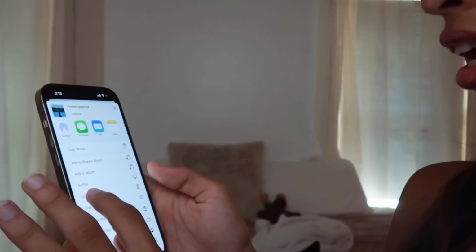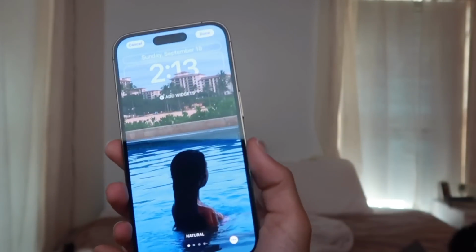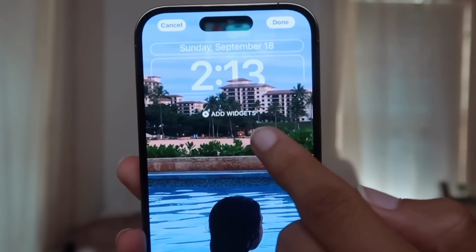So since I've been able to use my phone now, I've noticed a few features that I didn't have on my iPhone 12. When I tried to create a new wallpaper, it's totally different and it gives you options. You can do it like this and it gives you options to add widgets if you want to.